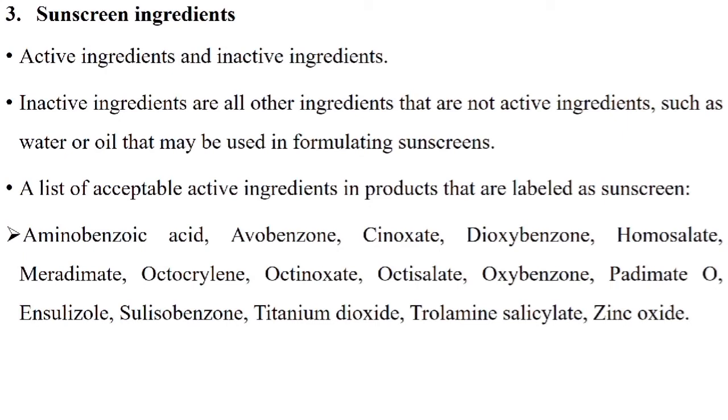Below is a list of acceptable active ingredients in products that are labeled as sunscreen: aminobenzoic acid, avobenzone, cinoxate, dioxybenzone, homosalate, meradimate, octocrylene, octinoxate, octisalate, oxybenzone, padimate O, ensulizole, sulisobenzone, titanium dioxide, trolamine salicylate, zinc oxide.